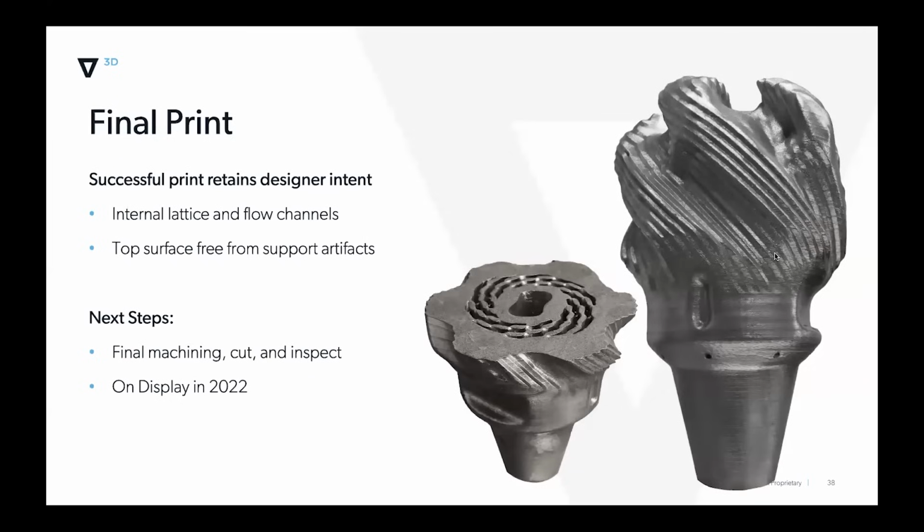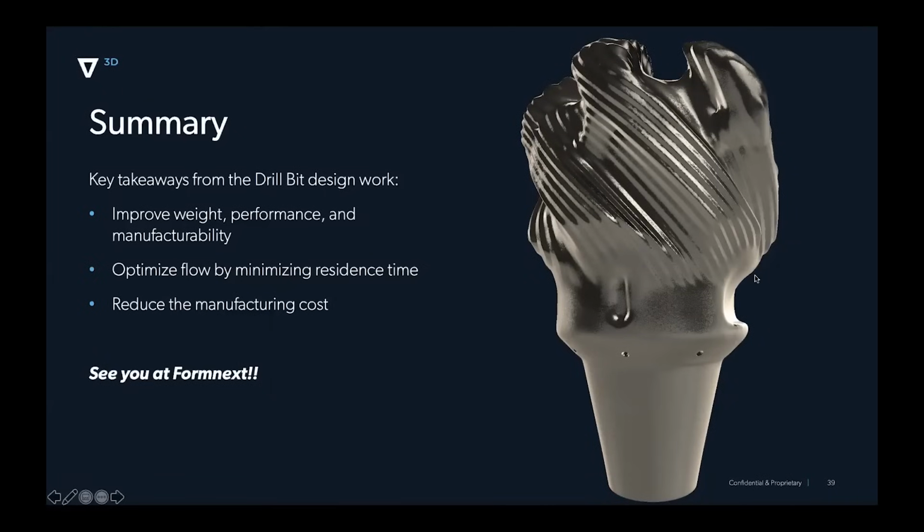And then what we end up with is a final print. The parts shown here on the right, again with the complex internal channels and complex external contours. Quite a good print and good results. And what's up next for this part is really just the final machining, like we mentioned. So cut in a lot of those threads, maybe clean up some of that bottom surface, and then inspect the part and make sure it was produced to the original design intent that Rashik and team had come up with. So I think I'll hand it back to Rashik here.